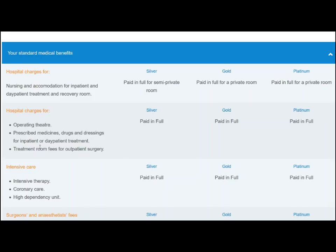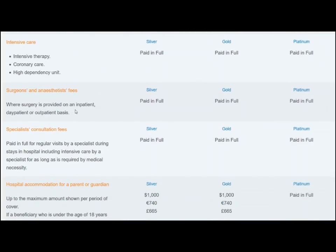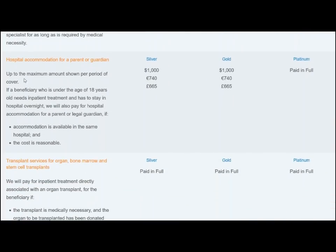Prescribed medicines, drugs, dressings for inpatient or day patient treatment. Treatment room fees for outpatient surgery, paid in full. Intensive therapy, coronary care, high dependency unit, paid in full. Where surgery is provided on an inpatient, day patient, or outpatient basis, paid in full. Specialist consultation fees, paid in full. Hospital accommodation for a parent or guardian. That's interesting. If you had a parent or guardian, they're helping you up to the maximum amount shown per period, which would be 1 million. Would pay up to 1,000 per, I believe, and then gives the amount in euro and British sterling also.